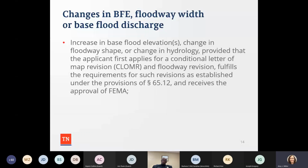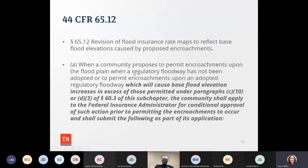So if there are any kind of changes, people fuss and cuss and don't want to do it, but it is actually in the Code of Federal Regulations that if there are any kind of changes in the models, it has to be submitted as a conditional letter of map revision. I had a call from an engineer last week and said, well, the community doesn't want to submit a CLOMR, doesn't want to submit a LOMR. I said, well, the federal regulations require that you do. So it's not really up to us to say that you can't do it. It's a federal mandate, so it is something that has to be done.